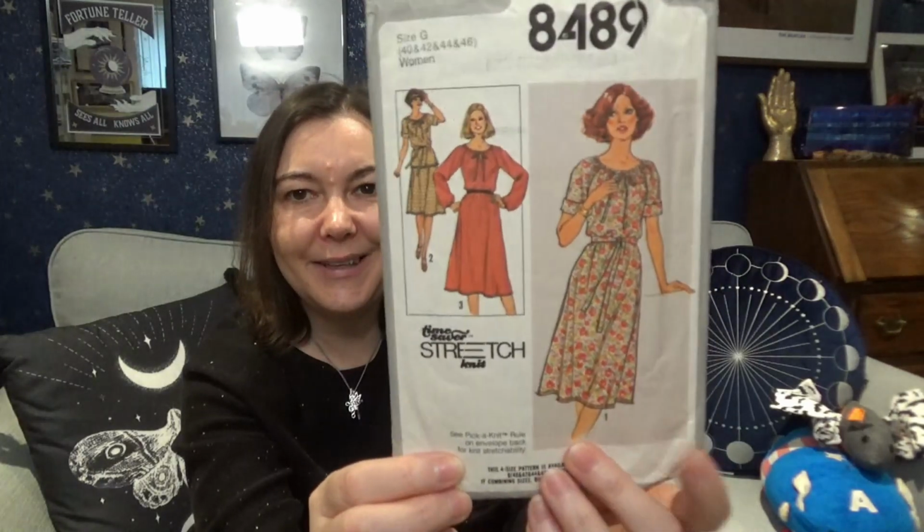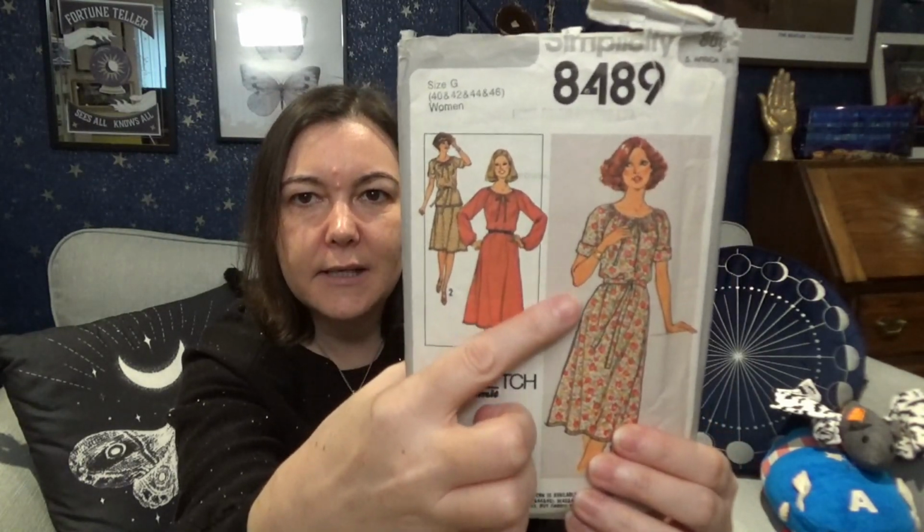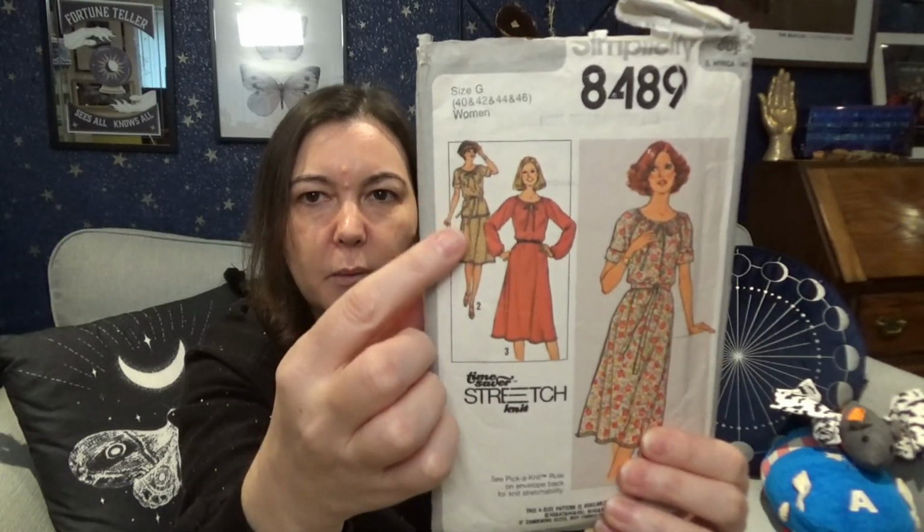Then we have Simplicity 8489. Look at this. So there's 3 different kinds. There's a dress, there's a blouse and a skirt, and then like a peplum blouse and skirt. Really, really pretty. Then I have the Sunday People pattern number 468.